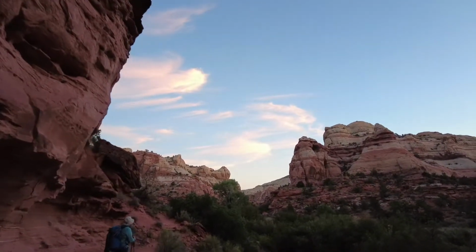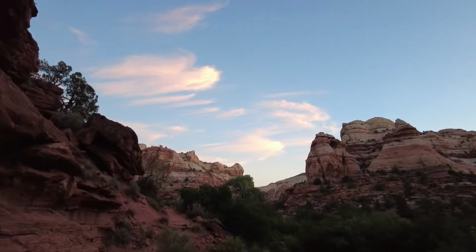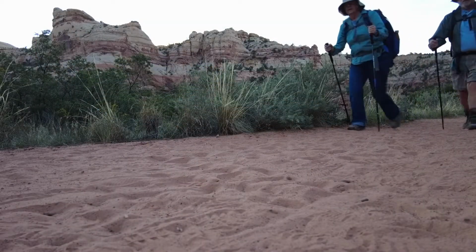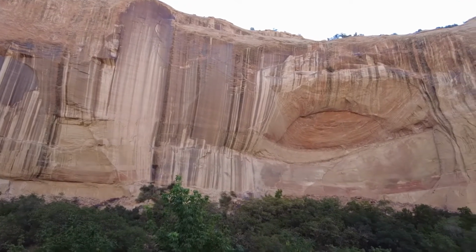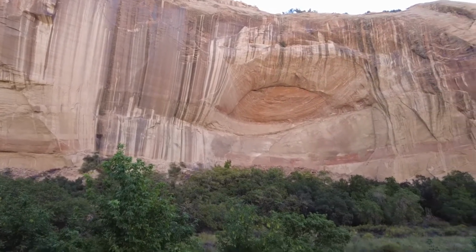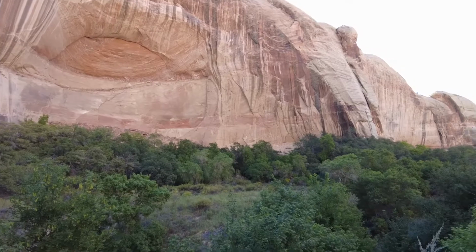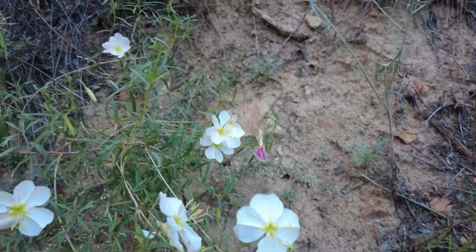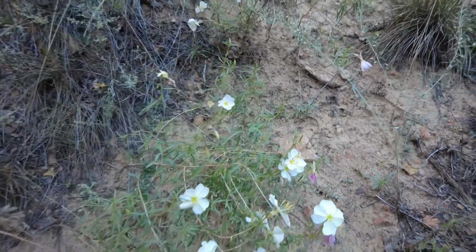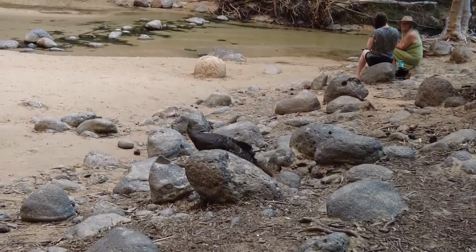The terrain on the trail is absolutely beautiful, so remember to take lots of water, and take lots of breaks to enjoy it. Oh, and I almost forgot. Don't forget to watch for some really interesting wildlife along the trail.